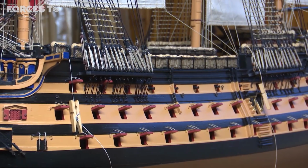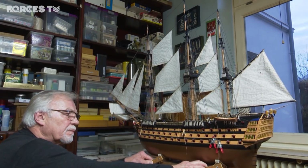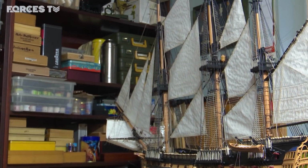The pensioner admits that his model of HMS Victory won't be the world's first, but he hopes that it will be one of the most authentic.